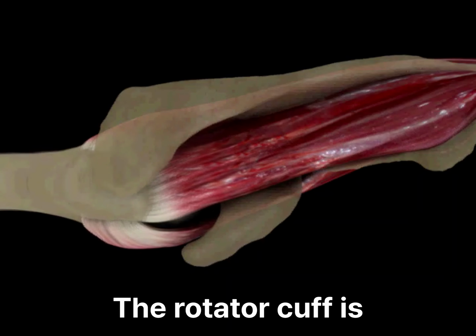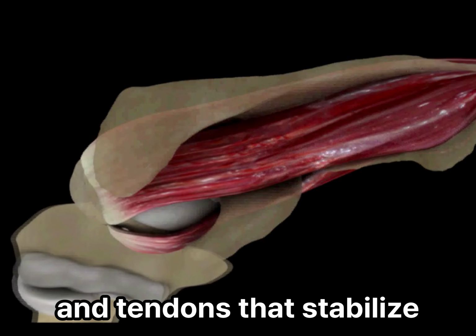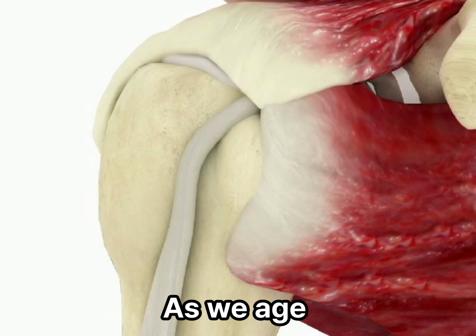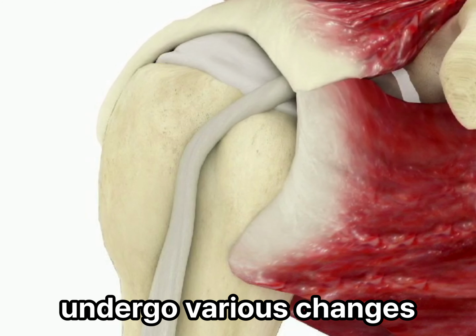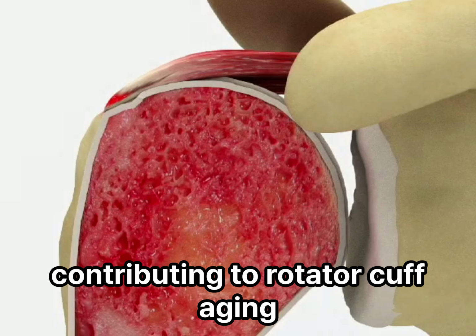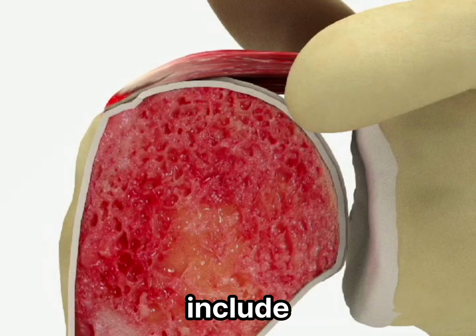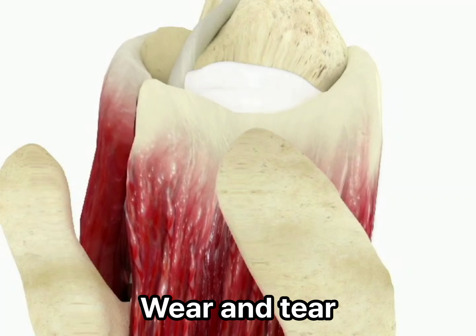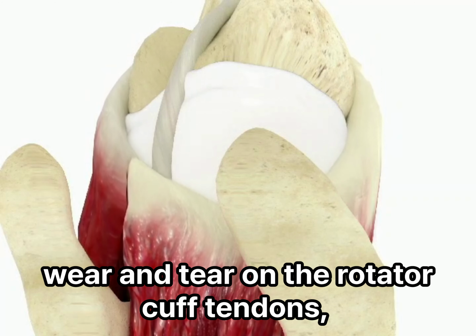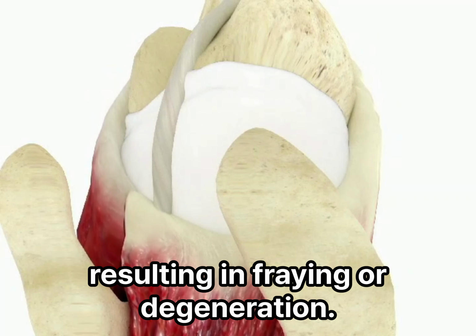The rotator cuff is a group of 4 muscles and their tendons that stabilize and control movement in the shoulder joint. As we age, the rotator cuff can undergo various changes, leading to degeneration or injury. Some of the factors contributing to rotator cuff aging include wear and tear. Over time, daily activities can cause wear and tear on the rotator cuff tendons, resulting in fraying or degeneration.